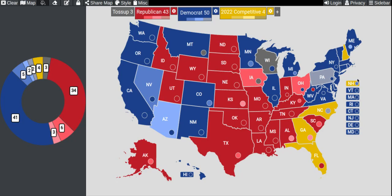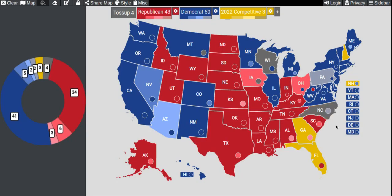Moving down to North Carolina, this is another seat. We don't really know what's happening, so I'm going to rate this as a toss-up. I think Richard Burr's going to retire. Yeah, Richard Burr will presumably retire unless something drastic changes. But North Carolina is a battleground state. Maybe Republicans have the edge here, but I think this one will be very close. Look how the Democrats are already at 50 seats with 4 toss-ups, so very favorable map for the Democrats, obviously.